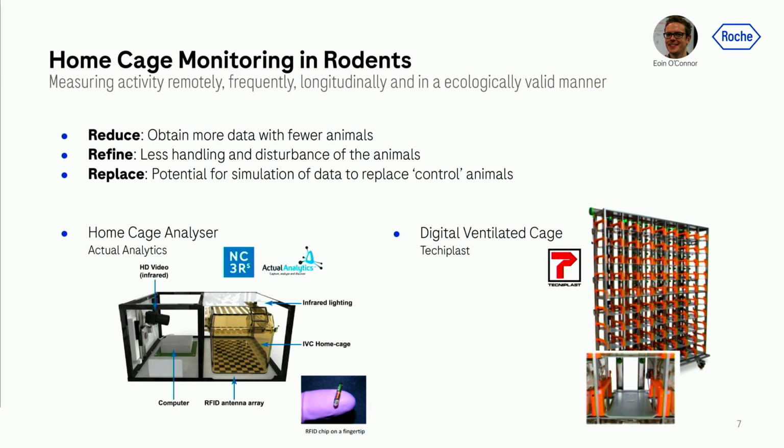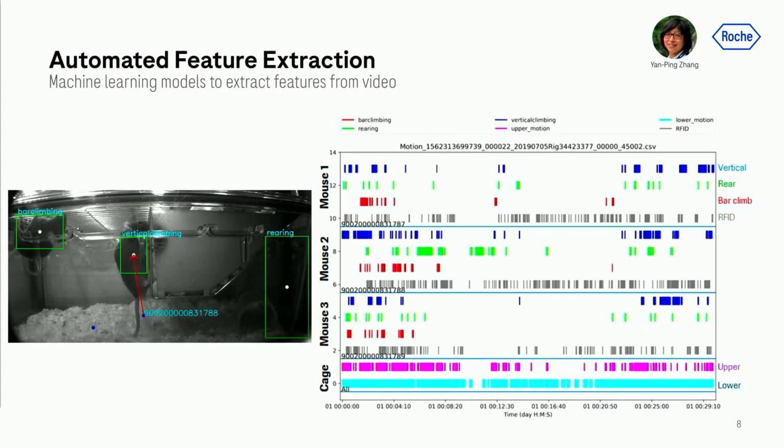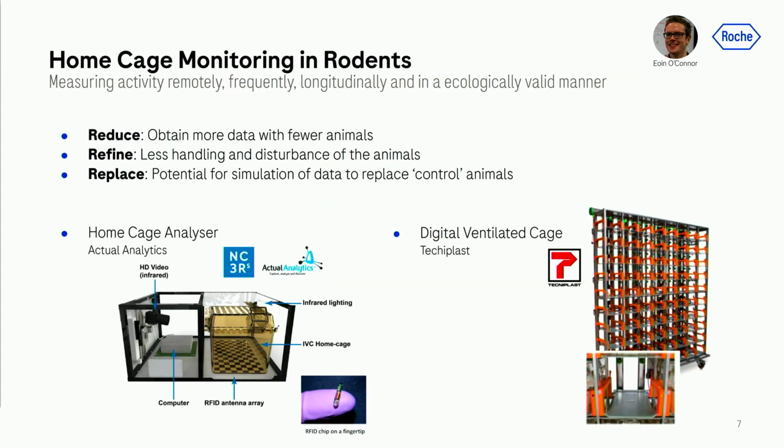The one on the left has a camera and a cage that houses different animals. Here, in plural, we're going to have 3. Each of them is identified by an RFID chip. And the one on the right is a general rack where we have different cages for individual animals, all of them fitted with panels at the bottom that can get sub-centimeter resolution of where the animal is located in a non-invasive way.